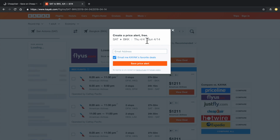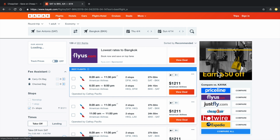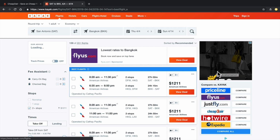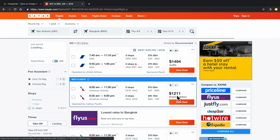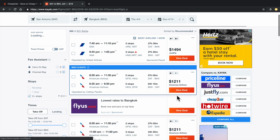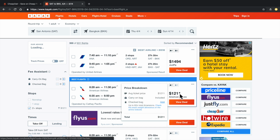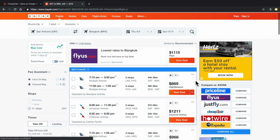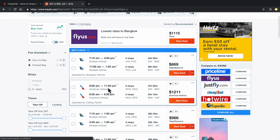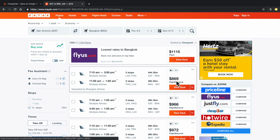Wait for it to load. This is probably going to be the cheapest price for this search, because I've already done the search, so I don't think it'll drop down. The more it loads, usually the cheaper it gets. Okay, it's done loading, and the cheapest price we can get, let me go from recommended to cheapest, is $869.